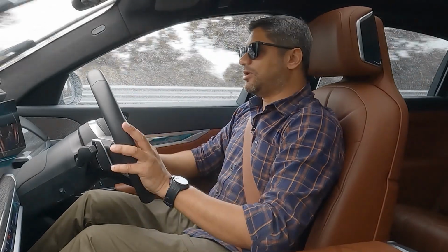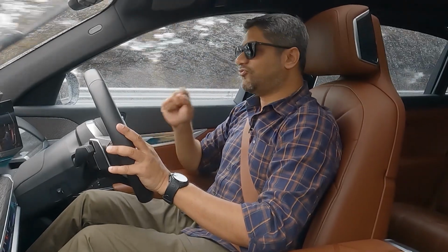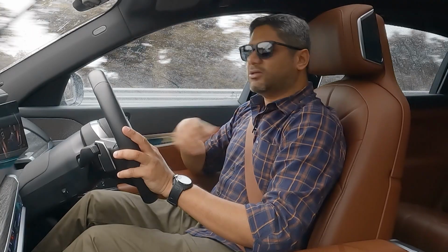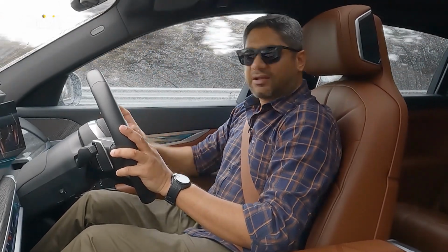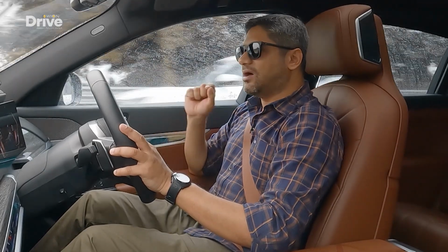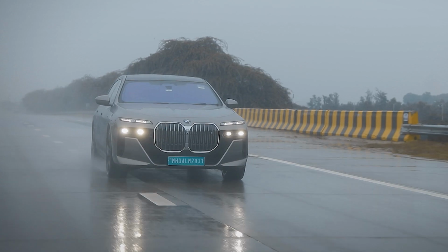Now, let's talk a bit about the drive experience. And right away, let's get this straight. This is not a bespoke all-electric platform. Unlike the Mercedes EQS, the i7 is based on the 7 Series, but the ICE driveline has been replaced with batteries and motors and wires.